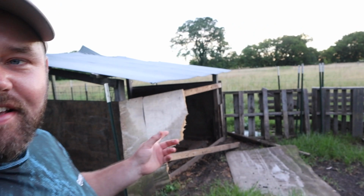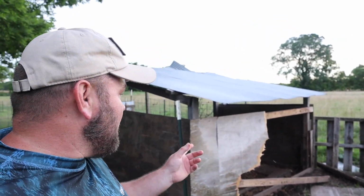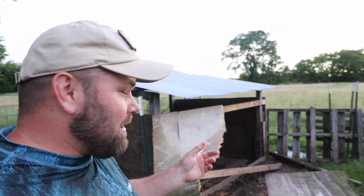We had a storm roll through about half hour ago, 45 minutes or so. I came out here to see what's going on with my old pig pen. Looks like a piece came off. I don't know if that came off today or if it's been down, but you're not gonna believe what the storm drug in. Check this out.